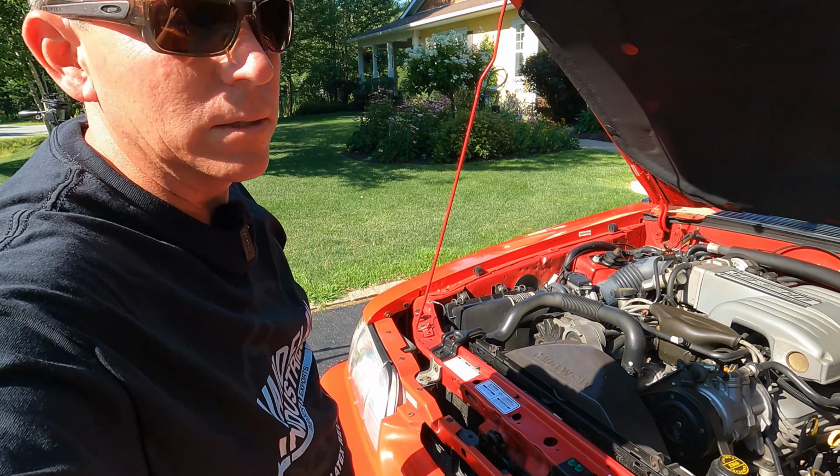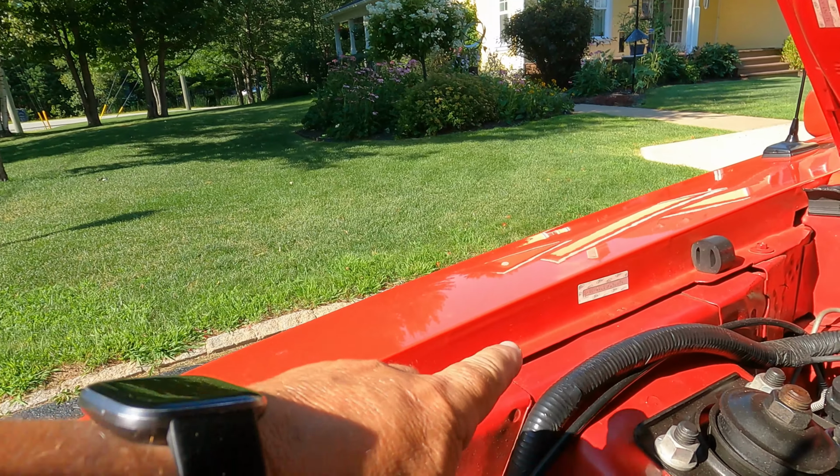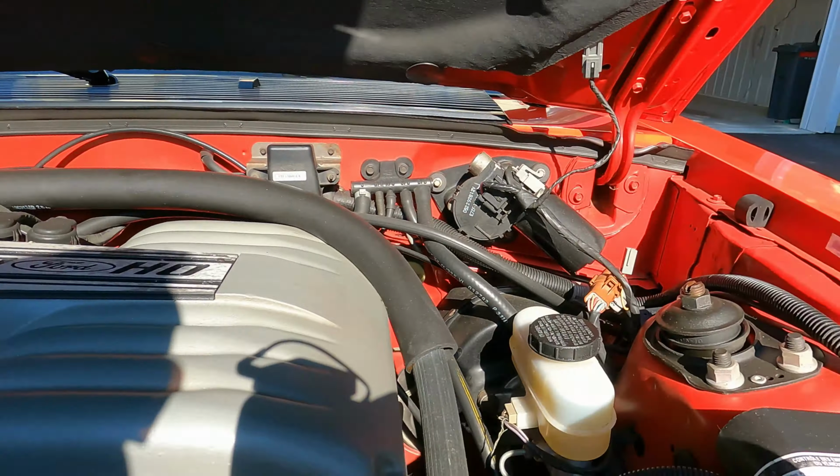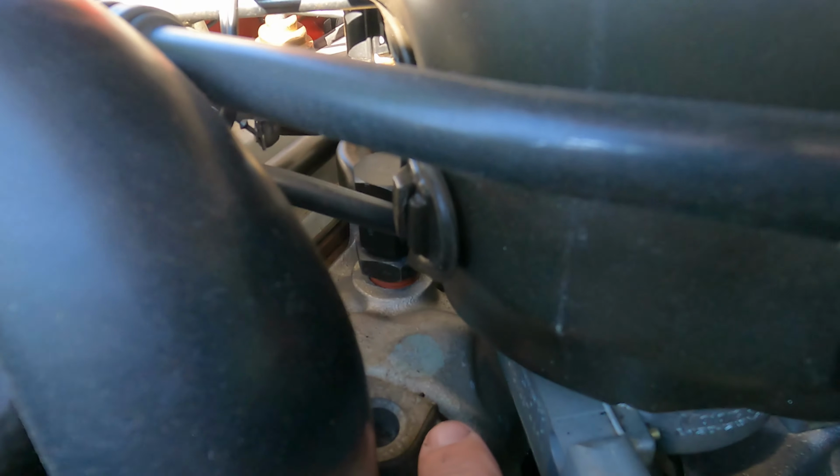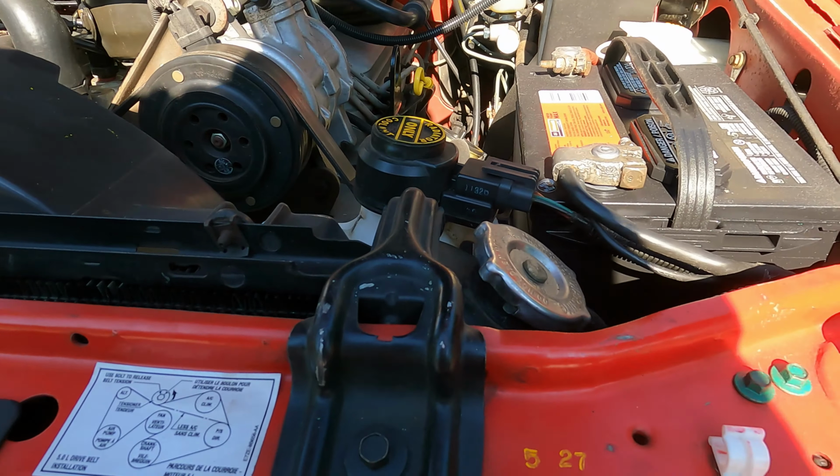Still has all the original serial number stickers everywhere on the car. It even has the original plug wires dated 1992 with the boot, the Motorcraft wires. It's got a paint dab right there. See the little blue paint dab? Inspection mark. This car was built the 5th month, the 27th day of '92, what makes it a 92 and a half.